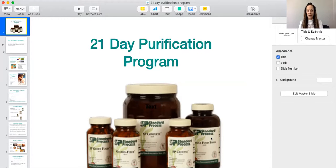There's also the whole food fiber. You're going to take the whole food fiber with the SP Complete in your shakes. You do 1 scoop per shake of the fiber, and that's going to help to rebalance your gut flora. So we're going to repopulate the gut flora, get rid of any of the old stuff that's not helping anymore, and replenish it with new stuff. And then during the second part of the cleanse, you'll take the SP Green Food supplement. Again, we're just going to feed the body, give back to the body and nourish it in the second half of the cleanse. And then there's something here that says gastrofiber. We actually don't use that one in this particular cleanse. We're going to use the whole food fiber instead.